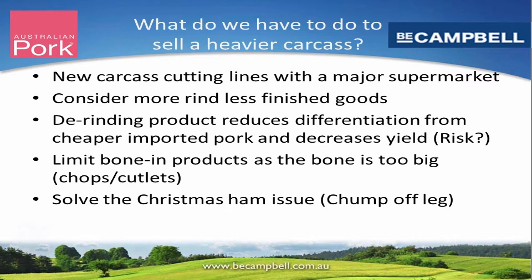The other one is you're going to have bigger pigs, with a lot of big bones. At the moment we do a lot of bone-in product. Bones off a big pig are going to look pretty ugly in the retail pack. So we'd be looking at a lot more boneless product, which again is less yield. And probably one of our biggest issues is at Christmas time we've got to try and solve the ham issue. At the moment we've got hams that are the right size. What we'd be looking at is doing a chump-off ham, which is basically just trying to get the right size that's convenient for the customer and also the right price point.